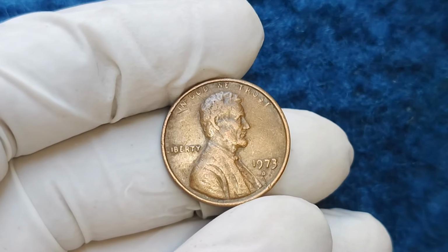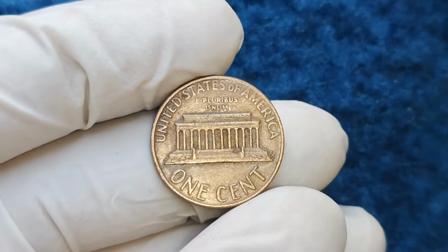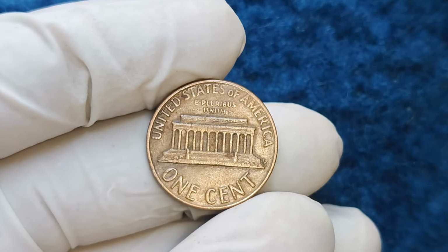But the thing is, these coins are rare, so don't go thinking every penny from that year is worth $1.3 million. Still, checking your coins never hurts, and you never know when you might uncover something valuable.